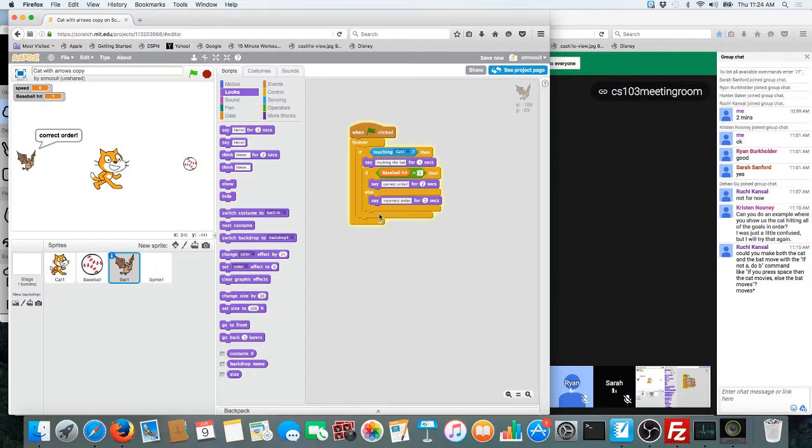So you can kind of see that I only say incorrect order in the else, which means baseball hit is not 1, inside the if, which means I'm touching the cat, inside the forever, which means that I'm forever looking to see if I'm touching the cat, and I only do that when the green flag is clicked. So I hit the green flag, boom, okay?